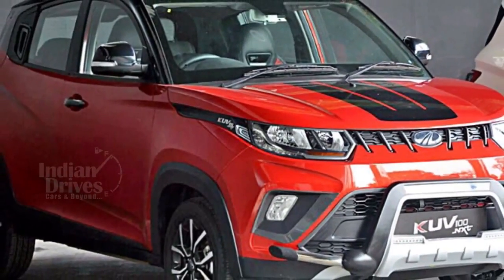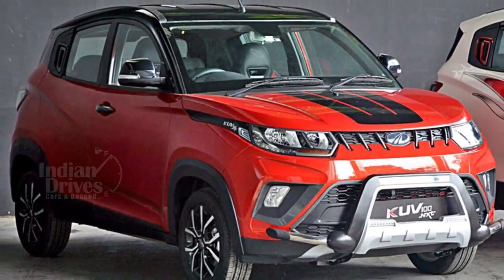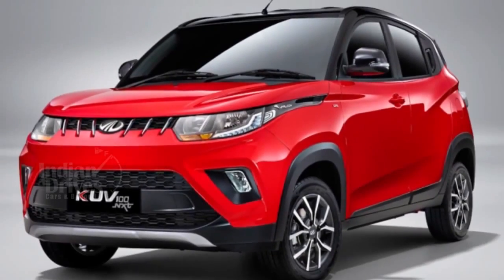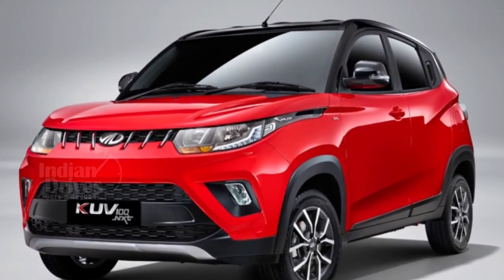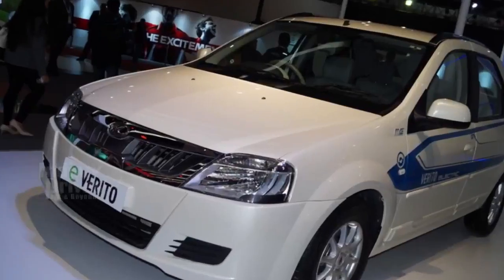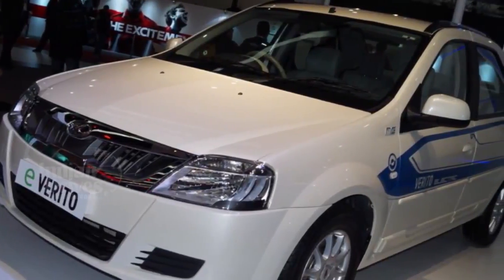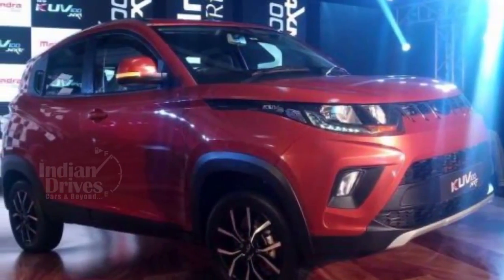Indian automaker and currently the only electric car manufacturer in India, Mahindra & Mahindra, has confirmed that the company will launch an electric version of its Mahindra KUV100 in 2018. The company already has Mahindra e2o Plus and Mahindra e2o electric cars in its portfolio, and Mahindra KUV100 will be the next in this lineup.